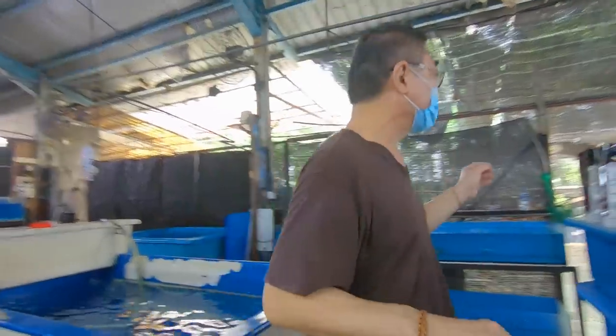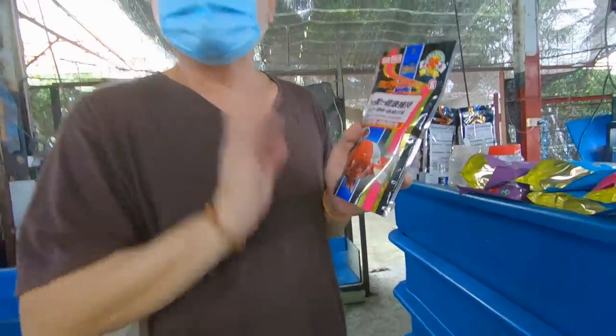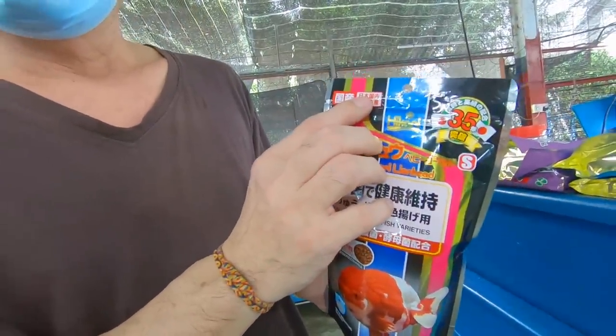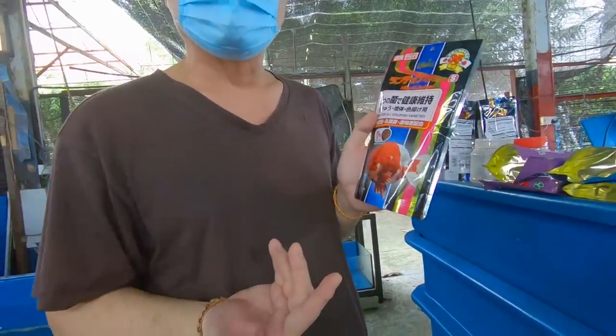Another one that we have here is only available in Japan, not outside of Japan. This one is a 35-year improvement of a 35-year-old formula.